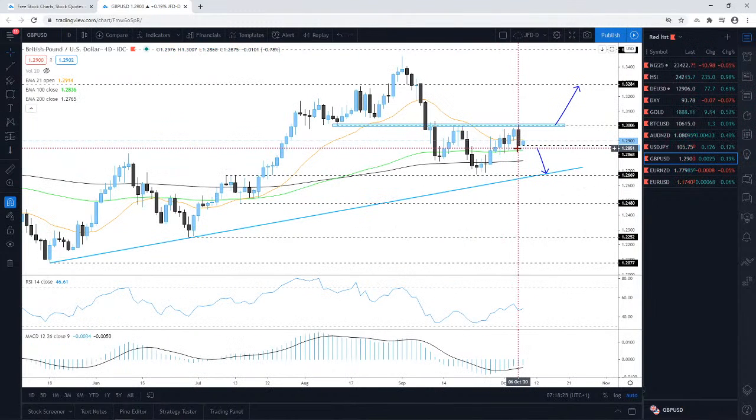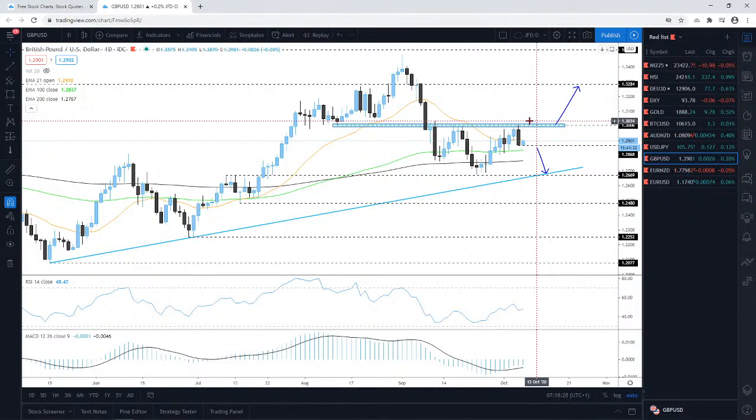But with the upside, the same game plan remains. We need that confirmation break above that 130 before we could examine higher levels.